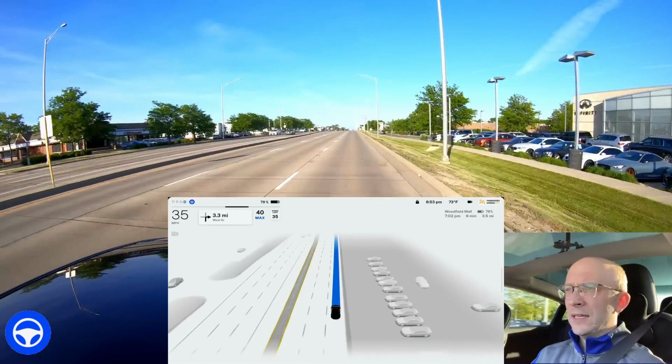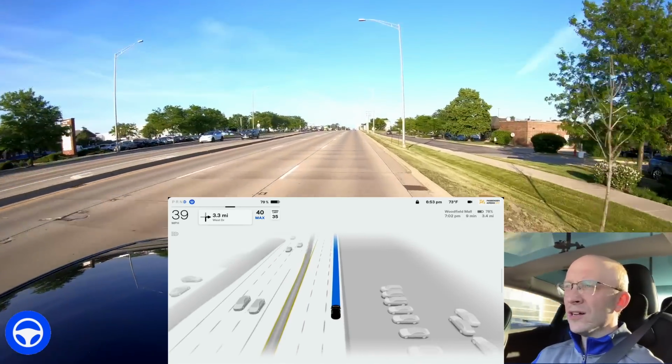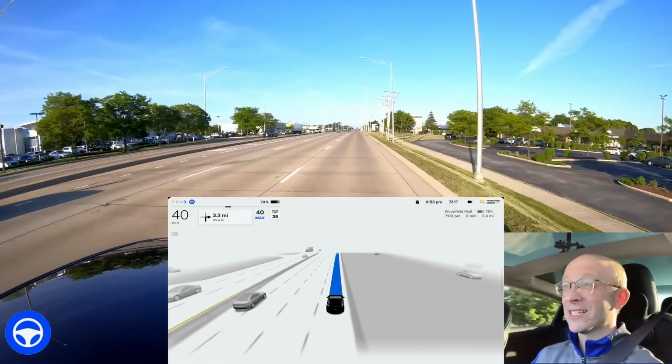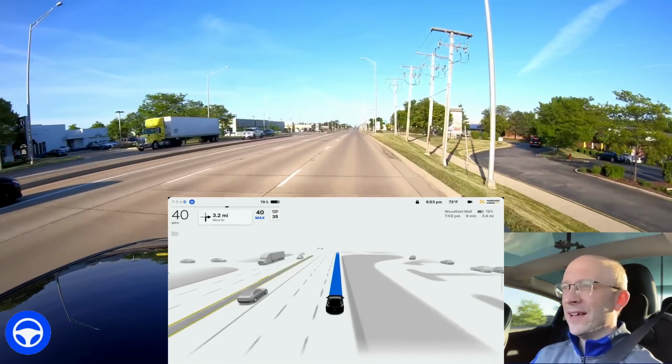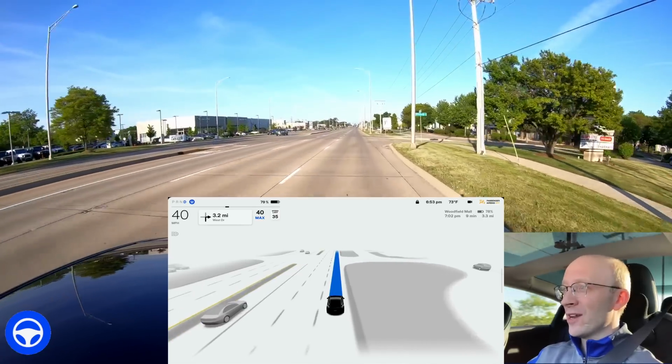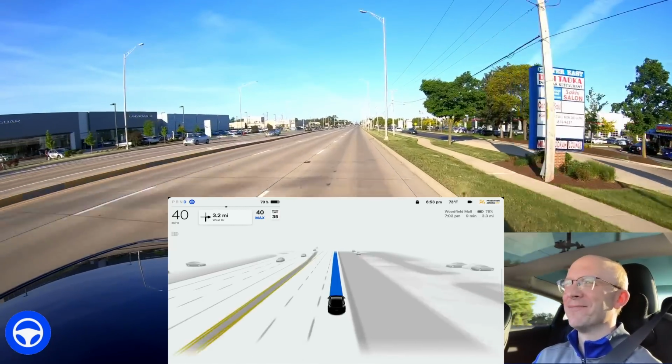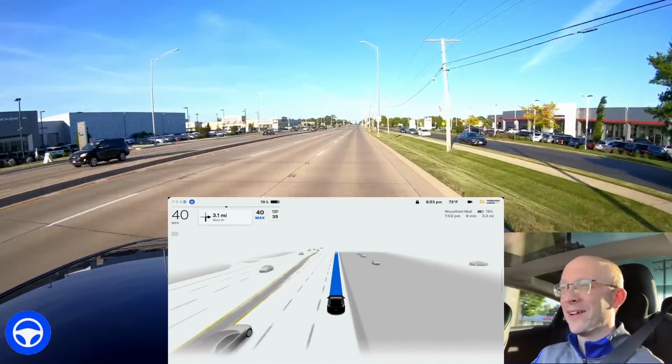Beautiful. No issues there. For a long time it would slow down right up here, and that has finally been fixed ever since 11.4.1 came out. It has been fixed right here. It used to slow down, and perfect. It does not do that anymore. That makes me so happy. I don't have to baby it every single time.